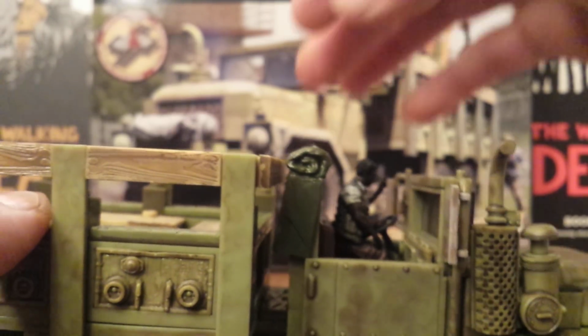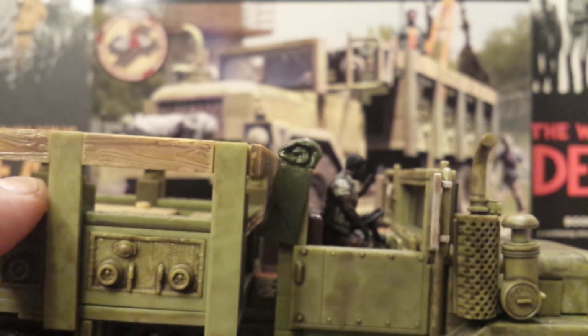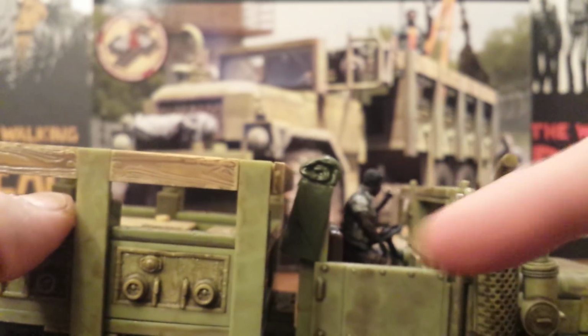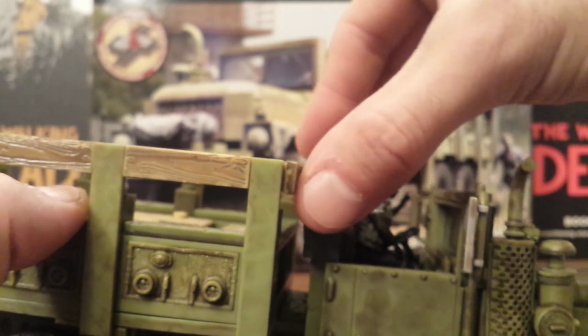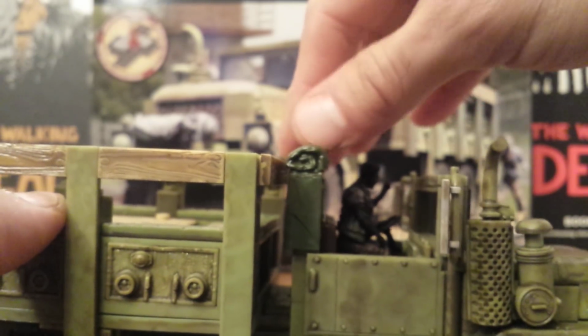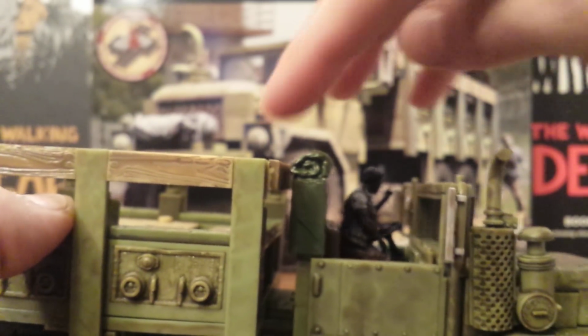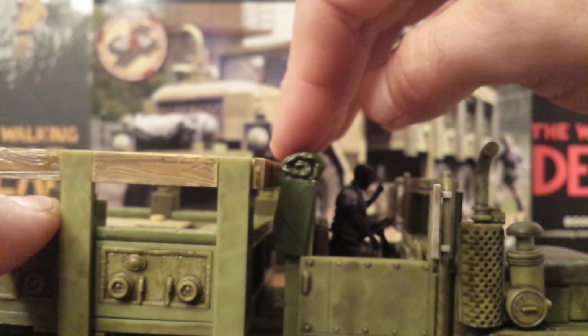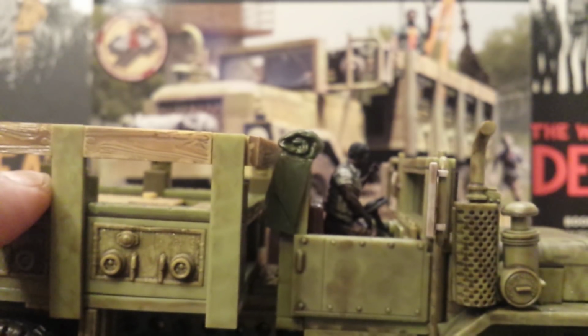Now this tarp piece that fits back here, this is soft as well, and it doesn't necessarily want to fit in flush. It kind of leans back on the bottom, if you can tell. So you almost want to pull that up and just have it sitting on top, since it doesn't want to plug in all the way, if you want that straight. Because when you try to plug it in, it kicks to the back on the lower end.